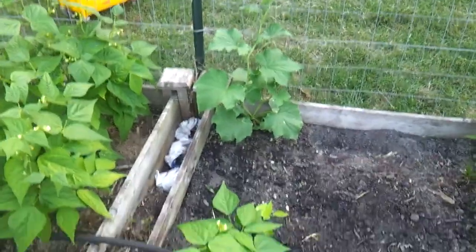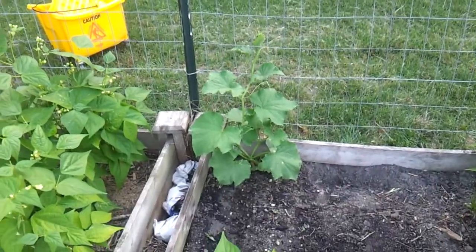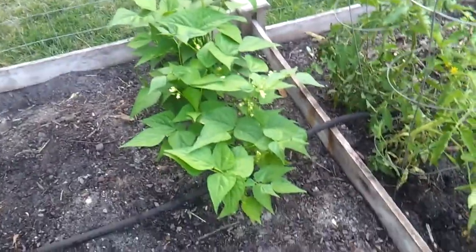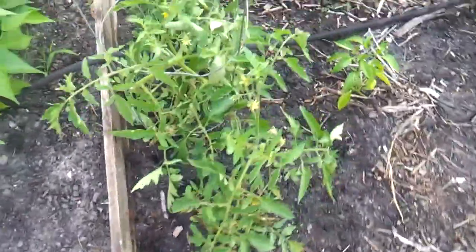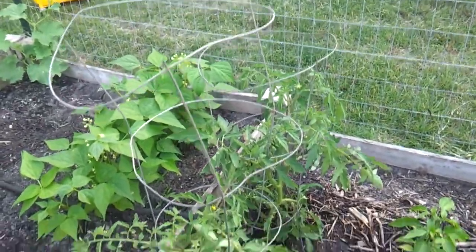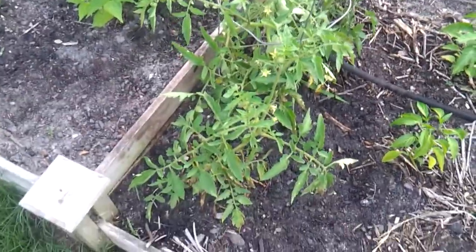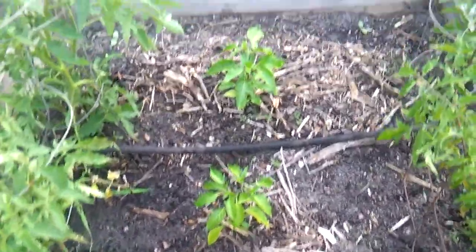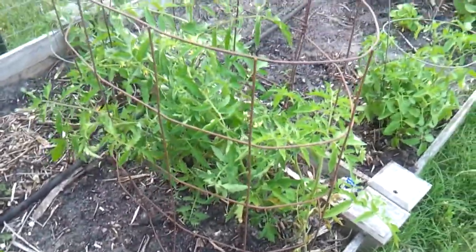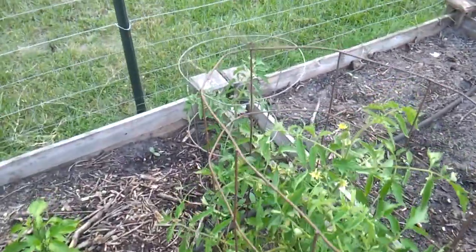Next bed, a few more green beans. And that cucumber grabbed a hold of the fence. Yeah, we were kind of slow on our cucumbers too this year. Well, anyway, that one's growing, and we've got the fence behind it so it can climb. Some more tomatoes. We just put these cages on this morning. We have been working out here today. A couple bell pepper plants. Some more tomatoes.